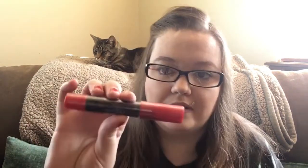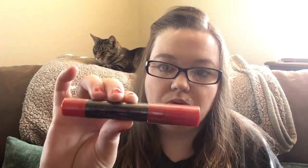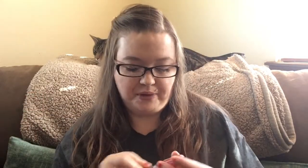I don't know why I got red. I think it was just because it was the only one on clearance. So it looks like that. I don't think you can see the words. There we go. Instant Red. 04 Instant Red. I got a phone call. But yeah, I'm excited to try this.